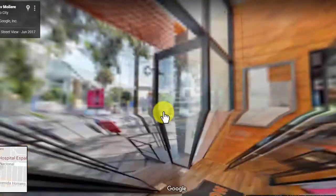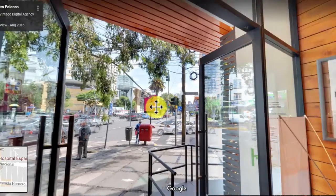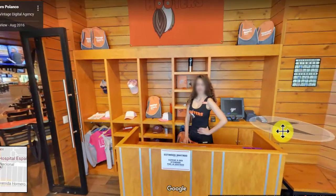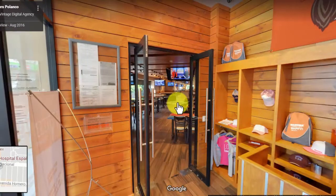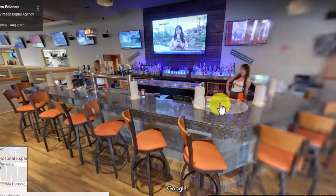This is probably like the middle of the city. I landed into some store right now. Let's see what the store looks like. Wow, this looks nice. Or a restaurant. Oh, Hooters. They got Hooters there. I wonder if I can walk in there. Nice.